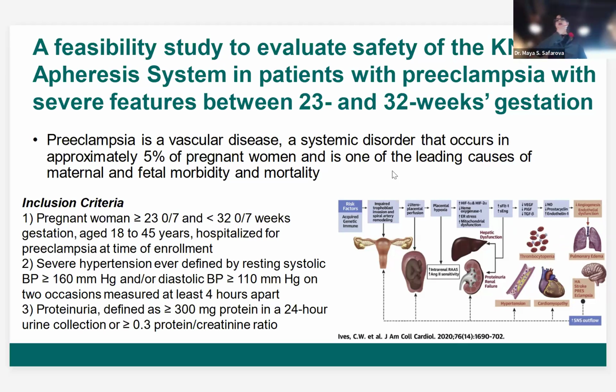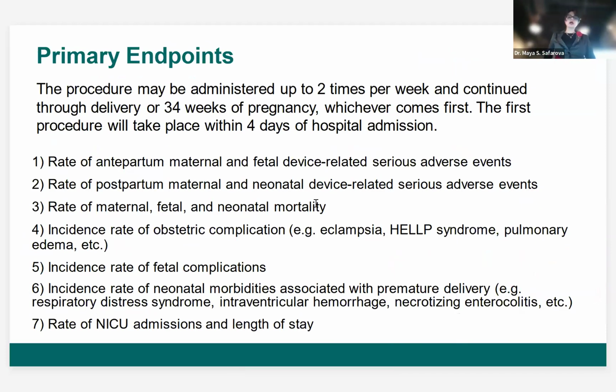In patients with severe preeclampsia, with severe features as we say nowadays, who are admitted between 23 and 32 weeks of gestation, including those with hypertension, proteinuria, and all the severe features of preeclampsia, we plan to do lipoprotein apheresis approximately twice per week, continued either until they deliver or until 34 weeks of pregnancy, whichever comes first.